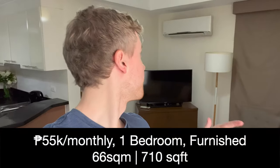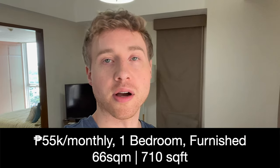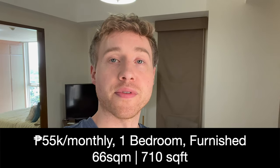Okay guys, so this unit is 66 square meters. It's a one bedroom. It has one split AC unit and it has one windowsill unit. It comes with a washer, but not a dryer. Very nice balcony. This unit's definitely been pretty well maintained by the unit owner. Asking was 55,000 pesos per month.